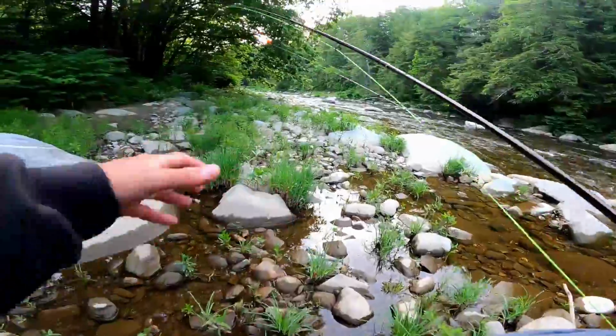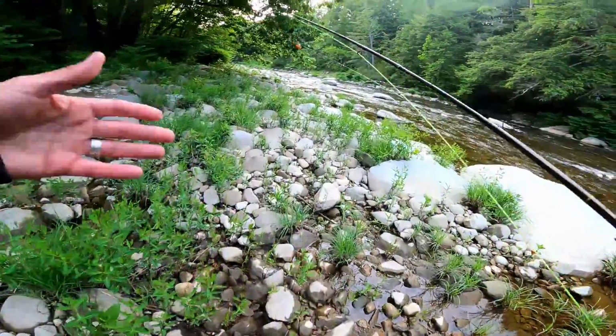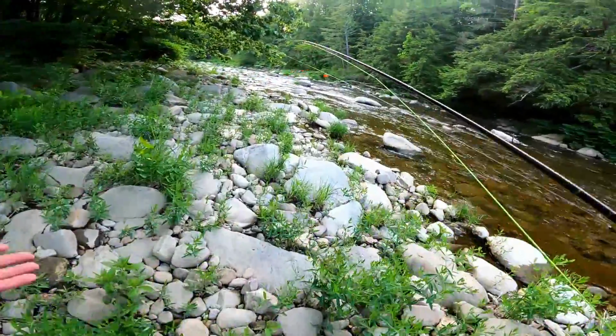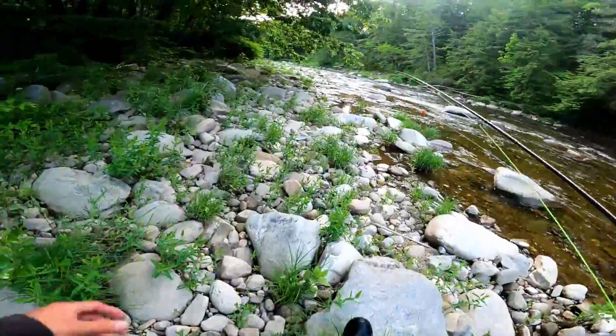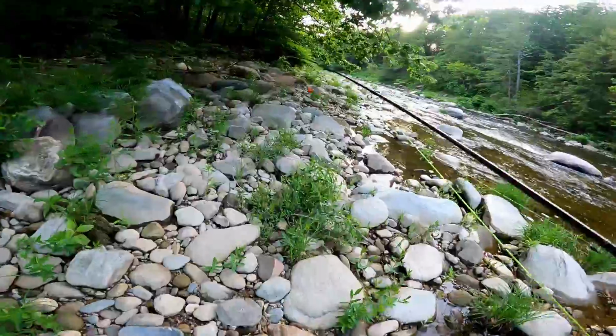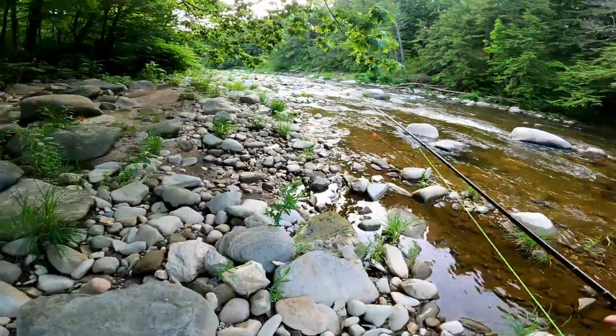It's gonna make it a lot easier to keep these fish once they're hooked. And you know, in a case like this, why use a teensy tiny nymph if you don't have to? If I can feel like I can scale up and not miss fish as a result, I'm gonna do it every time. There's no reason not to.